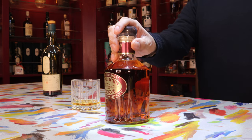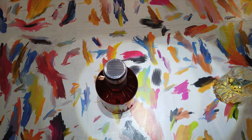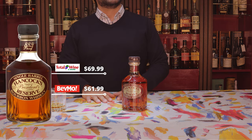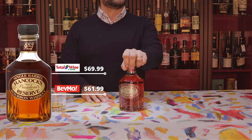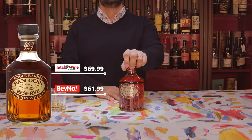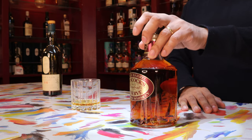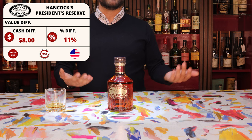Anyways, we got this one from Total Wine in Las Vegas for $69.99, which is above the MSRP, which is around $50-ish. Although I have never seen it at Costco, I have seen it once at BevMo as well when I was looking through the interweb. Right now, they have it on sale for $61.99, which means that by picking it up at Total Wine, I did end up overpaying. I overpaid by about $8 or 11%.